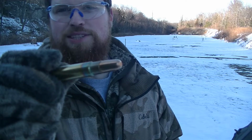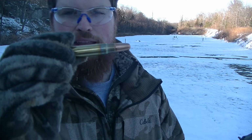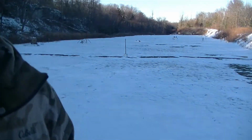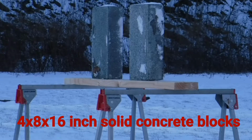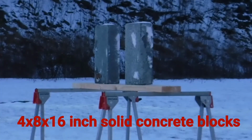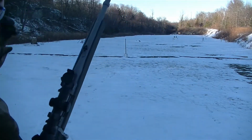Alright, guys, we're going to shoot these solid concrete blocks with some 400 grain dangerous game solids from Hornady. These are traveling at 2,400 feet per second, and they're generating 5,100 foot-pounds of muzzle energy. It's got a steel jacket and a lead core. So it's a very hard and tough bullet, and we're going to destroy those cinder blocks out there, so stay tuned. Alright, guys, we're loaded up and we're ready to go.